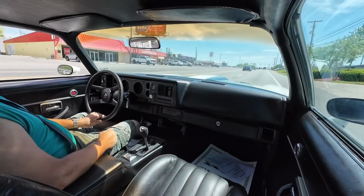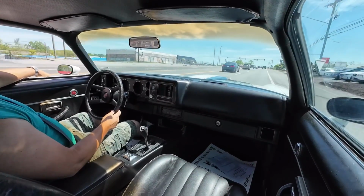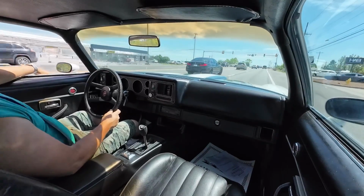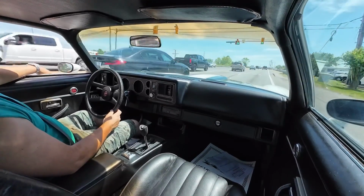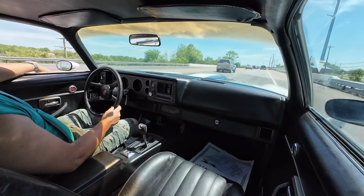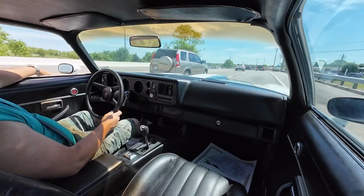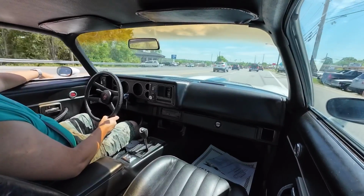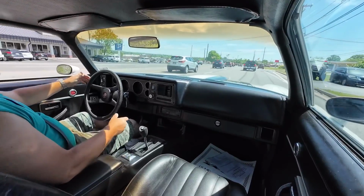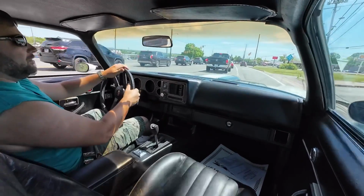Very responsive. Running smooth. I still think you can jump up on the highway, no problem, run 70 in this car. Feels like it's got enough gear there. Back in our brakes, they pull a little bit to the left. We'll go ahead and pull in here and get some fuel.